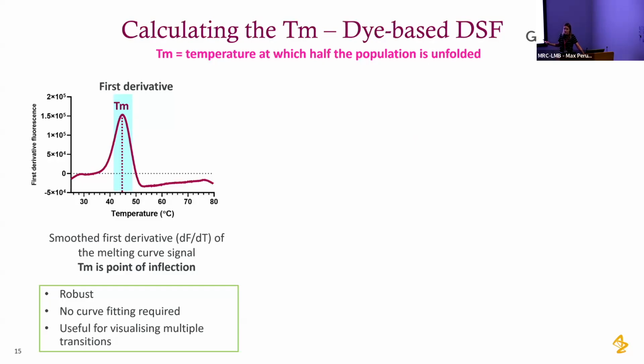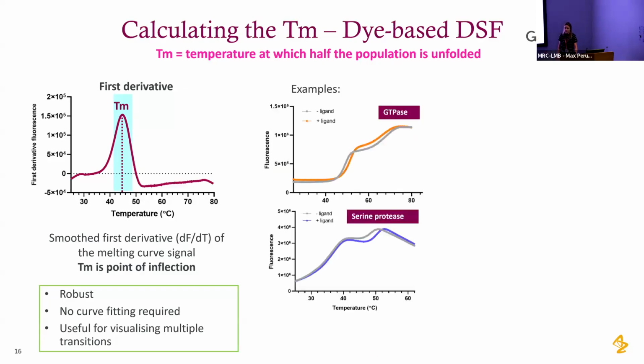And crucially, it can be really useful for calculating the TM from multiple different transition shapes. So you don't need this typical sigmoidal melt profile to be able to calculate the TM using the derivative, which can be really useful in cases where you have multiple transitions in your melt curve.